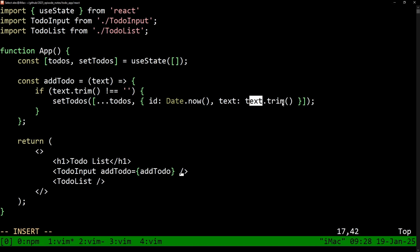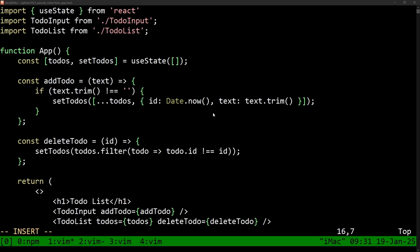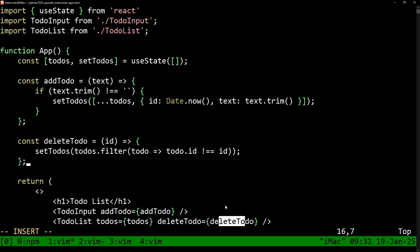And then the text is the text, again, trimmed to get rid of any unnecessary white space. And that will be how things are saved. I had a little mic trouble there, but we're passing in the to-dos to the to-do list component, but we're also going to pass in the functionality to do the deletion.